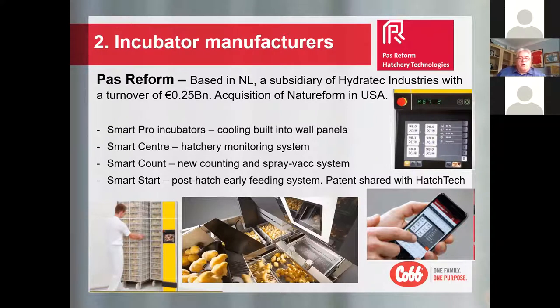They have a SmartCenter, which is a hatchery monitoring system. You can also use it on your phones. They introduced a new chick counter and spray-back system called SmartCount. And also, they have just released the SmartStart, which is their version of a post-hatch early feeding system, with a patent which they share with HatchTech.